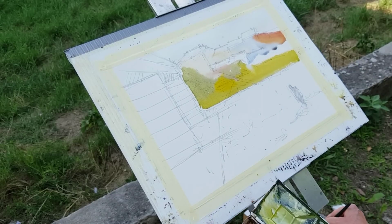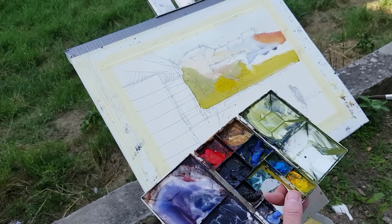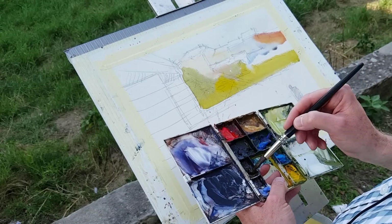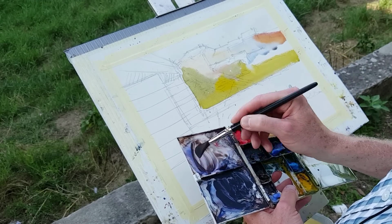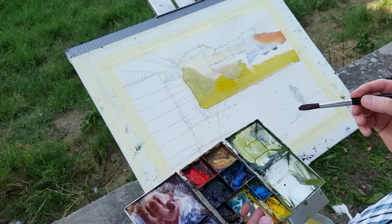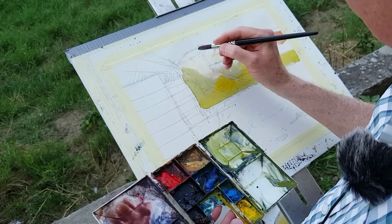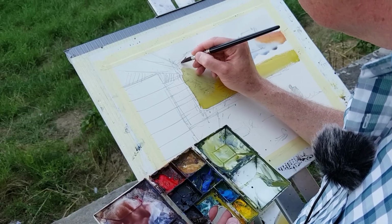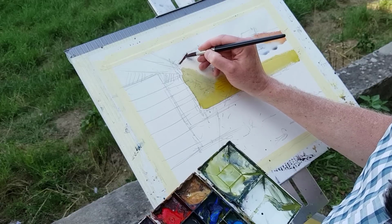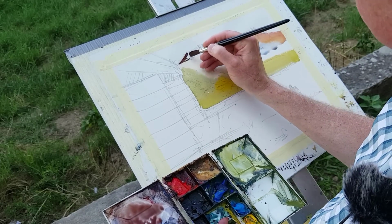It's a warm day, it's about 30 degrees. Quite dry. Now rooftops. A little bit of red, that's a cadmium red, burnt sienna. That dry? One way to find out. Don't want to go too dark on those rooftops.